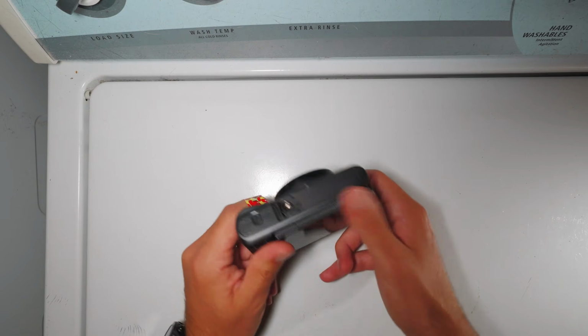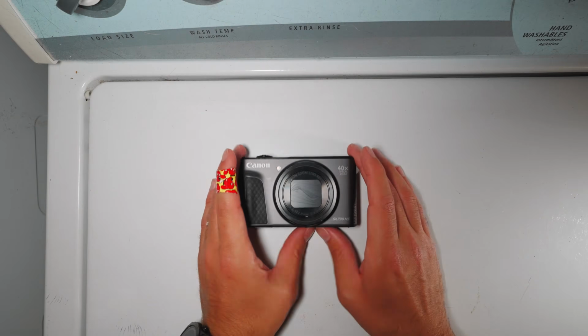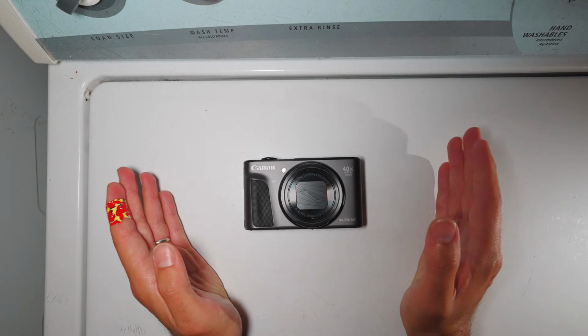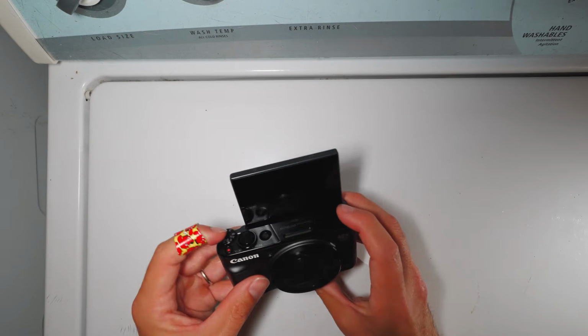And you can find similar things like this on Facebook Marketplace. Just look at cheap cameras near you, and I guarantee there's going to be something similar. There's nothing special about this camera. It's just the one that we found that was $50. It does have a flip-up screen, so you can technically vlog with it.